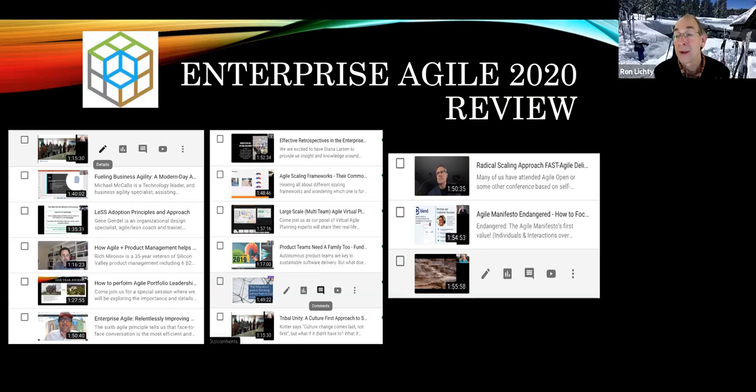It's also worth saying that we've done a real span of choices for scaling Agile to the enterprise level, including the very radical scaling approach, Fast Agile, that we had a recent presentation on, in which organizations self-organize into teams every 2 days, and a pretty remarkable one.